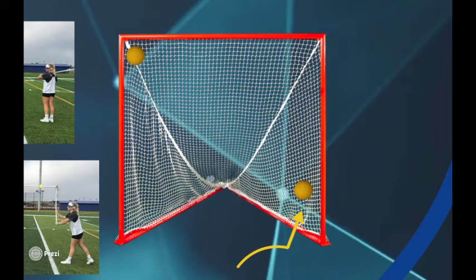But as you can see in the goal here, another common shot is a bounce shot. So here you aim for the ground. So the release point is a lot longer. It takes more time in the shot cycle, and I release it a lot lower so that it's able to aim for the ground and bounce in.